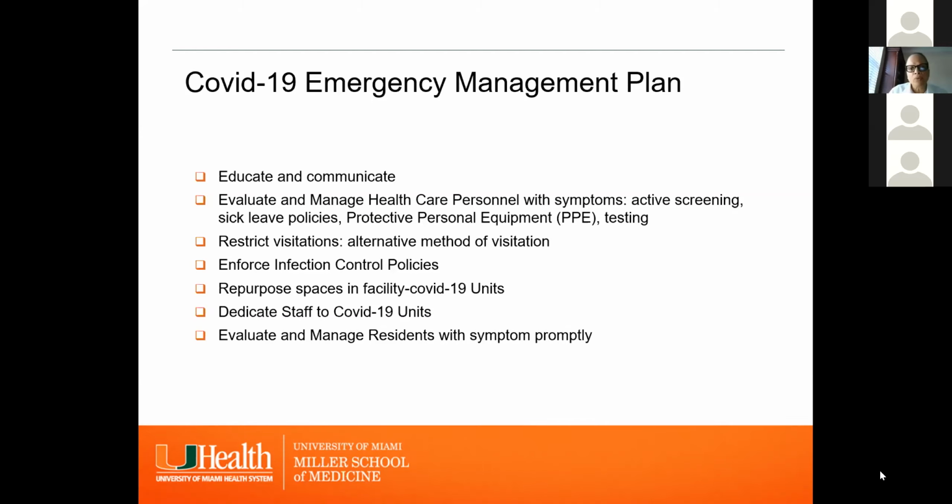And more importantly, we knew that we needed to get as much testing as possible. We also restricted visitation, and this was by an order from the governor. But we needed to keep the communication between residents and family members, so we chose to do video conversations as an alternative method of visitation. It was important to enforce the infection control policies.